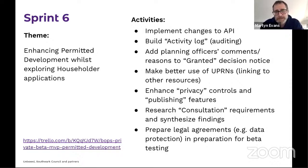We're receiving UPRNs, these unique property reference numbers, from RIPA as part of the application process. And we'd like to look at how we can make more use of those to make them more useful for planning officers, perhaps by linking into GIS systems or other systems.